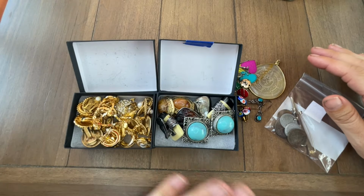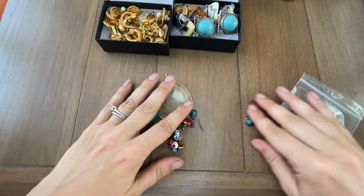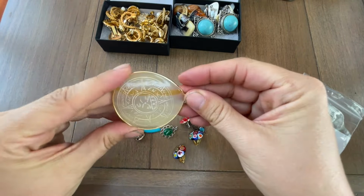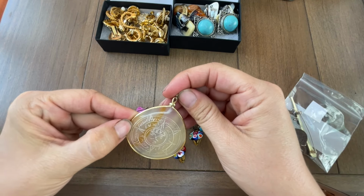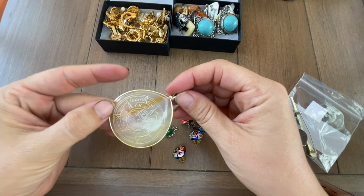All right, so these were 2 boxes of earrings, clip-on earrings, but let's just finish where we had left off. This is where we had left off on the previous video. I had been dumping out bags. You can go back and look for that video if you want to watch it, or not. It doesn't have to be in any order that you watch them.